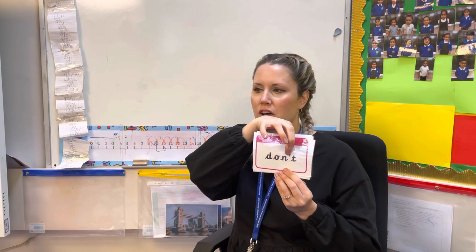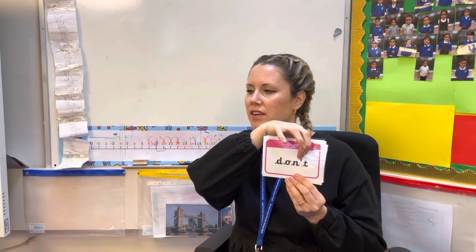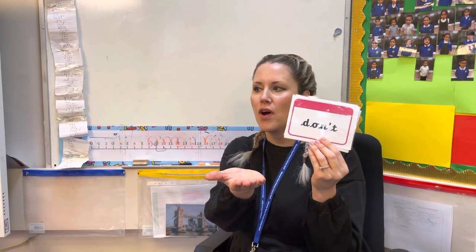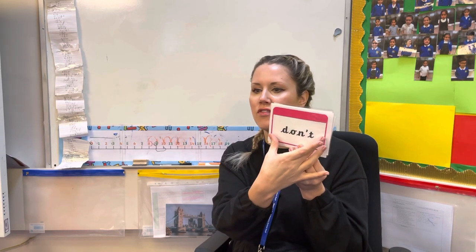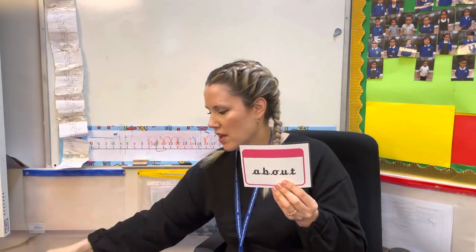Does anybody remember what this is called up here? Serena? Comma starts with an A. Aisha? Oh, good try. It's an apostrophe. Can you say that? Apostrophe. And it's just been put in this word because this word means the same as writing do not. But instead of writing do not, they have contracted the word and put in an apostrophe so it says don't. That's better. We didn't get that one the first time, did we?